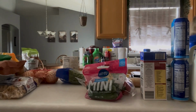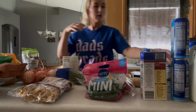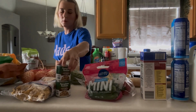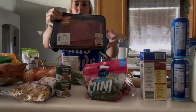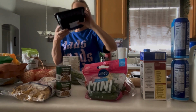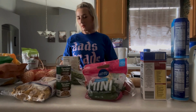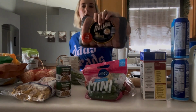I just set this over here. And then we have some egg noodles and some mushrooms. We got canned mushrooms this time because I just wanted to switch it up. Usually we get the fresh portobello mushrooms. And we're gonna have steak tips. And we got this sirloin tip from Aldi's. That's what we're gonna have with our egg noodles and mushrooms. And my husband's really good at making gravy, so he's gonna make homemade gravy to go with that.